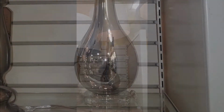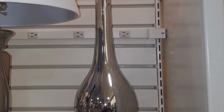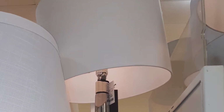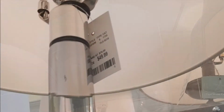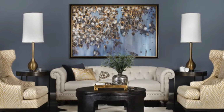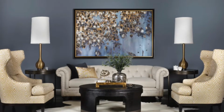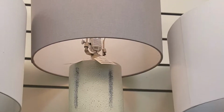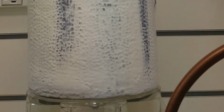And this one is another high-end looking type of lamp. I've seen so many interior design photos with a lamp just like this, and it's $49.99. Great prices for the lamps, and they're very, very nice. And I love this one for some reason. I'm going in so you can see the details on it. It's blue and white, and I just love it. I don't know why. But it's $59.99.